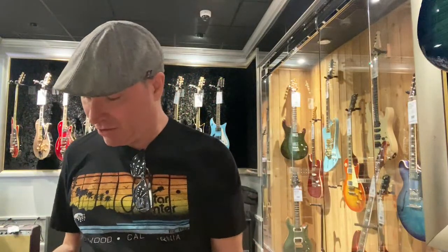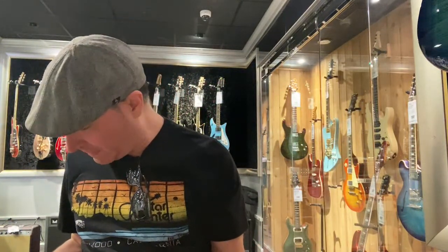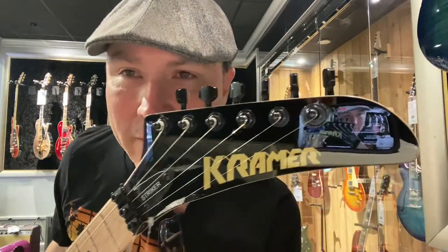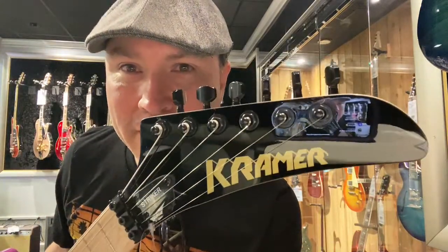Check it out. It's got two single coils, humbucker, Floyd Rose special. Let's see, 1, 2, 3, 4, 5. Five-way switch, tone, volume. Currently playing through a 5150 Iconic, which is incredible. There's the headstock right there.